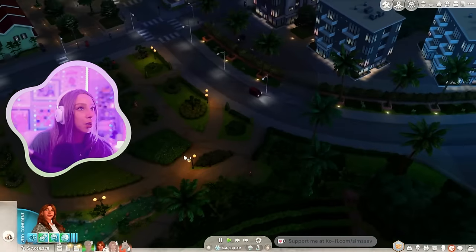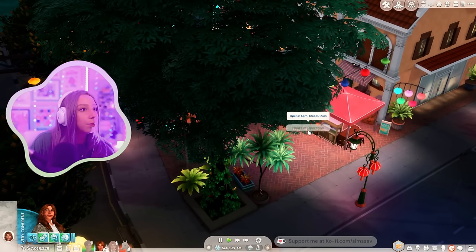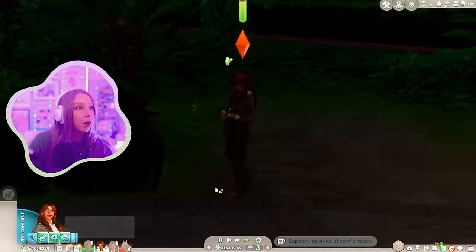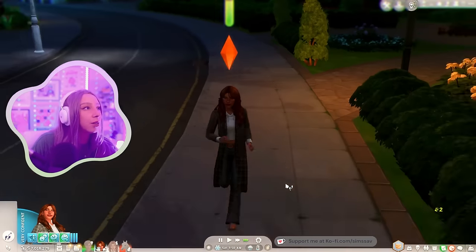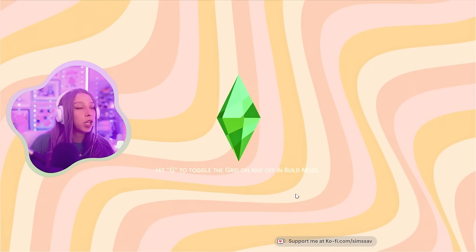All right, is the night market happening? Not a single soul. Opens 6 p.m., closes 2 a.m. Wow, we barely missed it. All right, let's go back to our lodgings for now. We'll come back tomorrow. I wonder if there's a massage chair or a massage bed at this lot.